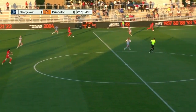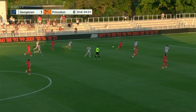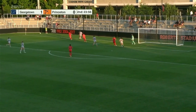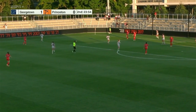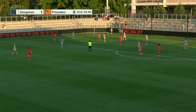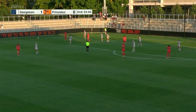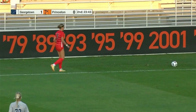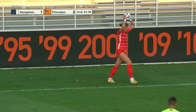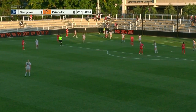Turning the Jets on upfield. Bryant looking for Coumans. Couldn't get around Rennie, who plays it out, but that is more of the game the Tigers wanted to play. The speed of Coumans, the one-on-one ability down the flank by Bryant, connecting those two. Yeah, I agree. Starting to put together some of those sequences. Definitely see the halftime adjustments from the Tigers. Things have looked a bit smoother offensively.